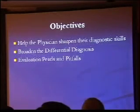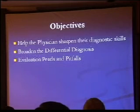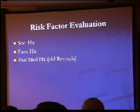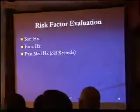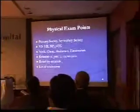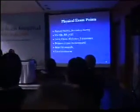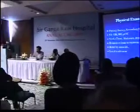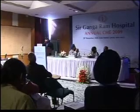Just to summarize, the objective of this talk is that we sharpen our diagnostic skills. We should broaden the differential diagnosis. Do not stick with one preconceived idea in our mind. We should also take into account the family history, social history and past medical history, and also keep the vitals in account whenever examining such a patient. And the relation of pain to movement, relief by antacid and local tenderness, these are very important in the examination part.